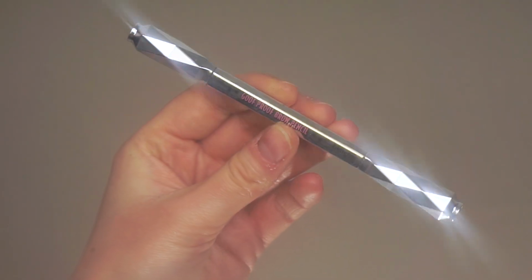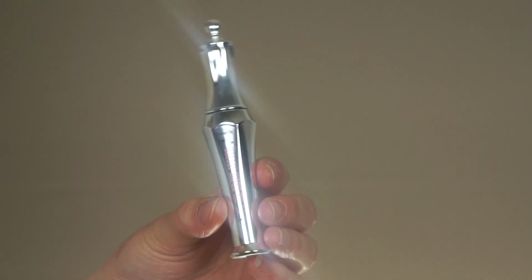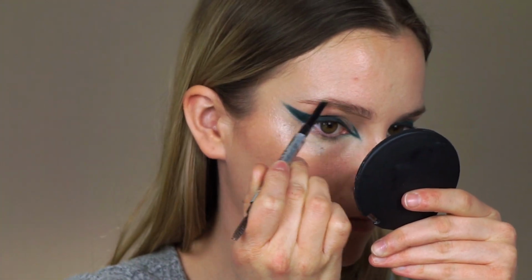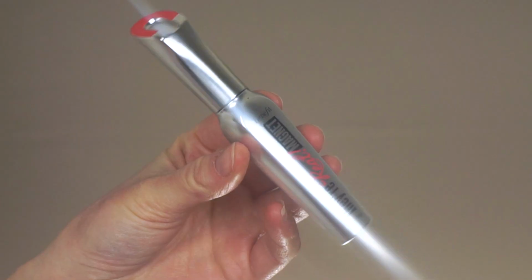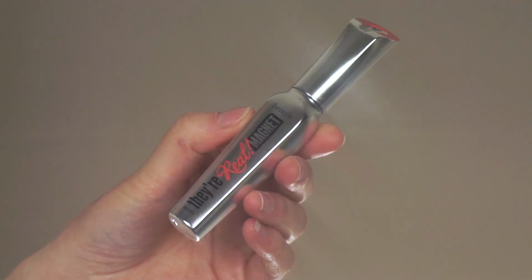Okay, I'm just going to fill in my brows really quickly. I'm not going to take too much time on them. I'm just going to be using my Goof Proof Brow Pencil from Benefit, and then I'm going to top it off using some of my 24-Hour Brow Setter. So I'm just going to use these really quickly. Alright, so here we go. My brows are on. I feel a little bit more complete. And for my mascara, you guessed it, I'm going to be using their Real Magnet from Benefit.